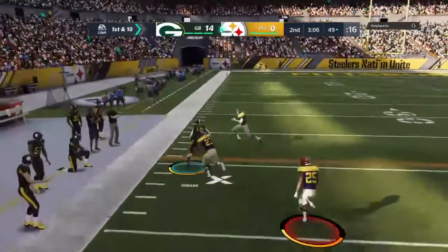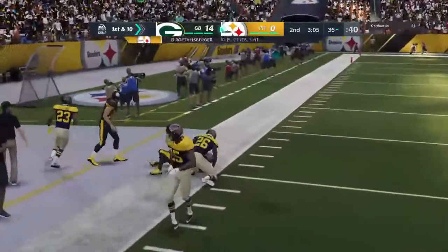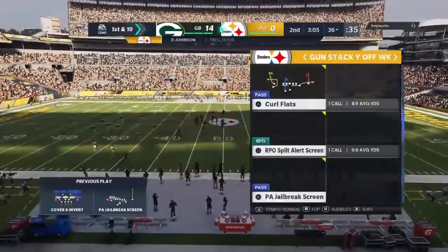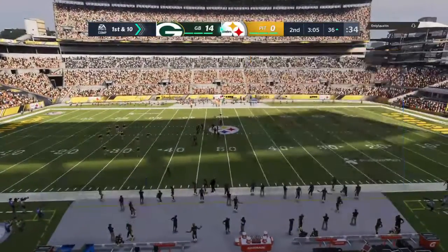He gets it left side to Johnson. And he's going to be out of bounds, but not before he takes it inside the 40. Another nice gain, 13 yards that time, and another 1st down.